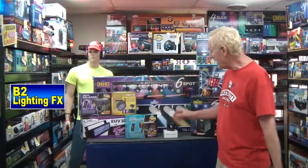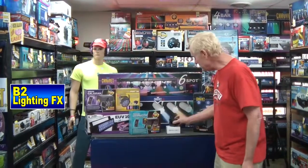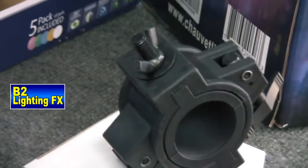Number 9, O-Clamp. Yes, you can get these. If you want an O-Clamp, we do have those. I don't know who makes that, but it's a good old clamp. It holds your stuff up on the trussing. This is our number 9 seller.